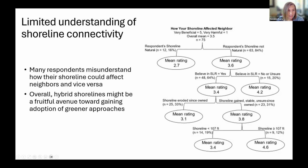Whereas people that had non-natural shorelines, hybrid, seawalls, those sorts of things, gave their shoreline a higher rating. And then actually the highest rating of any group that we measured were people that had very large seawalls. They thought that their shoreline was benefiting their neighbors the most. So that was definitely unfortunate because we know that armored infrastructure can cause harm, direct harm, not benefit to neighboring properties. And so there, again, another opportunity for education of our folks.